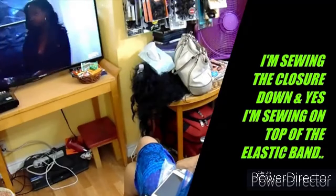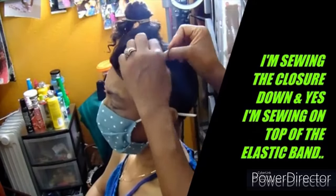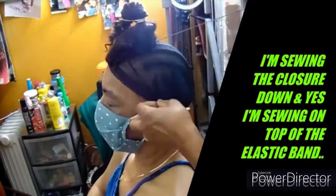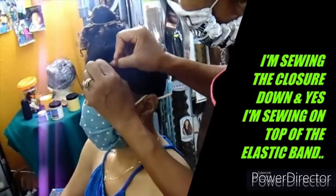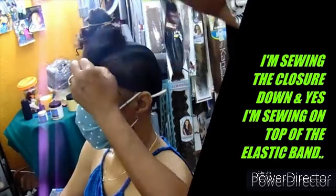Yes, it comes pre-braided as well. That way, all you have to do is put it on and get to crocheting or get to your weave style. So again, this method is absolutely amazing, brilliant. It's great for hair loss, thin hair, short hair, damaged hair, bald edges, or no edges. So again, if you haven't tried this method, you need to try it.